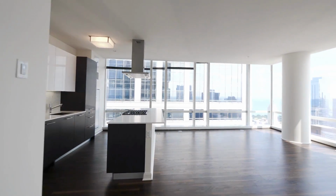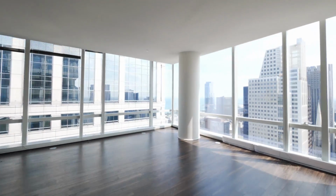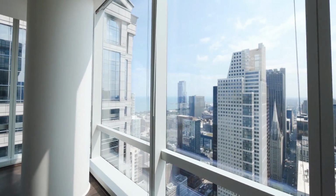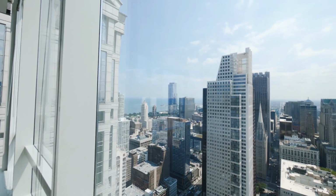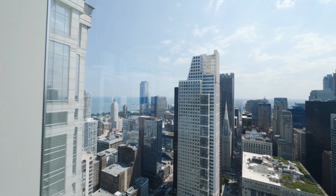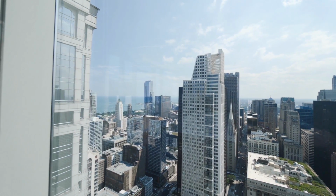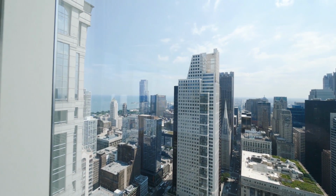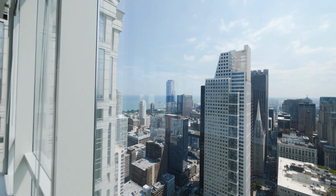A spacious two-bedroom, two-bath. Great layout for privacy between the bedrooms and the living areas. But for many people, the real draw here is going to be these incredible views and the sun that just floods this apartment. When it's less hazy, I believe you're going to be able to see Indiana from here.